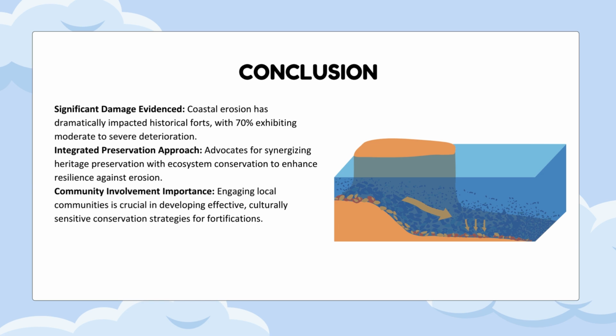The integrated preservation approach advocates synergizing heritage preservation with ecosystem conservation to enhance resilience against the erosion. Yes, before the monuments disappear before our eyes. It takes a lot of years, but if we do not act soon, the future generation will not know the fort that was used to protect ourselves against the Japanese. And yeah, again, the community involvement.